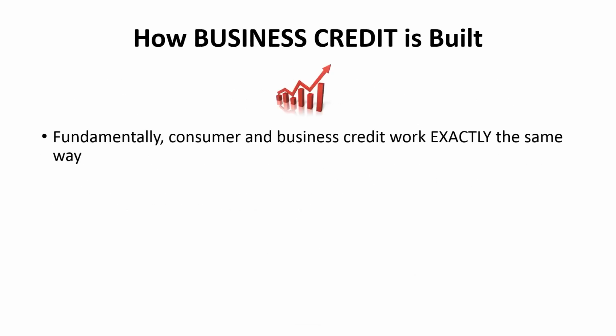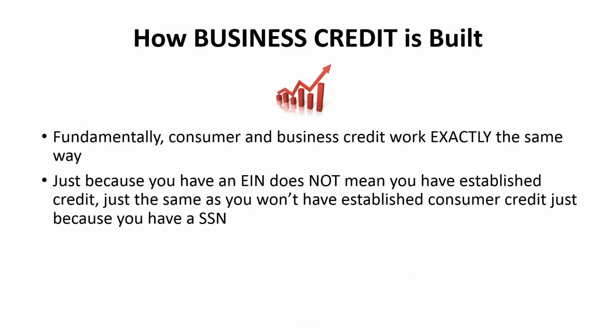Well, guess what? Fundamentally, consumer and business credit work exactly the same way. Everything I've outlined to you so far is exactly the same in the consumer world as it is in the business world. Just because you have an EIN does not mean you have established credit. Just the same as you don't have established credit just because you have a social. You're given a social security number. It's not preloaded with credit. You're given an EIN number.